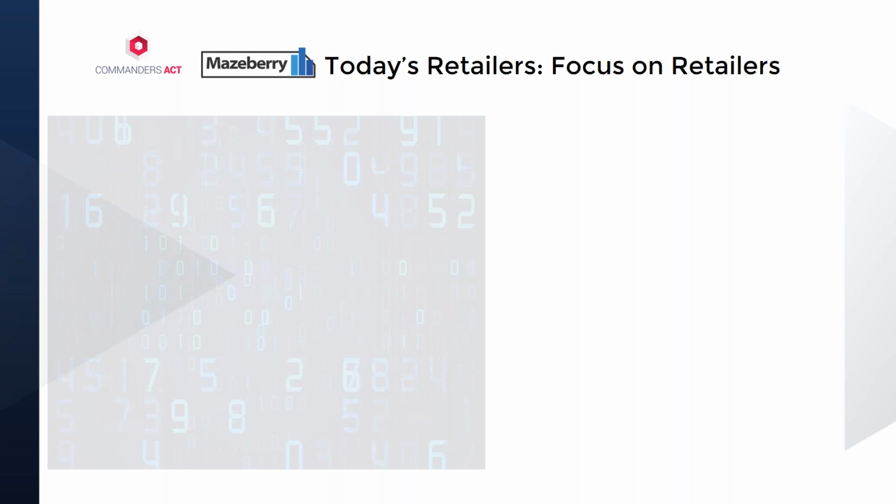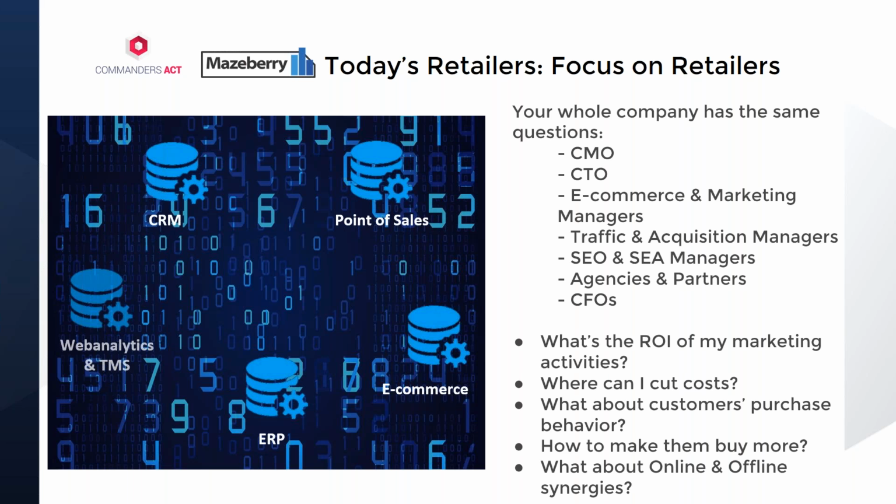And so basically, beyond the data, most advertisers have plenty of data. They get a back office, a CRM, an ERP, web analytics and so on. But what is key is that the whole company usually has the same questions. They all want the answers to the same questions. Whether it's your CMO, CTO, whoever it is, they all want to know what the ROI of the marketing actions is, and where they can maybe cut costs, because sometimes they spend money. They are aware that there may be waste, but they cannot really pinpoint it or really justify why you should cut somewhere.